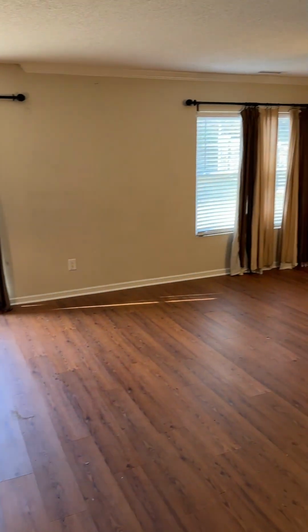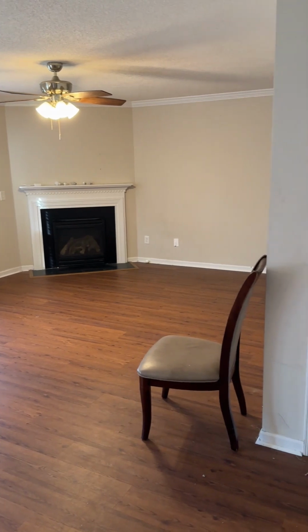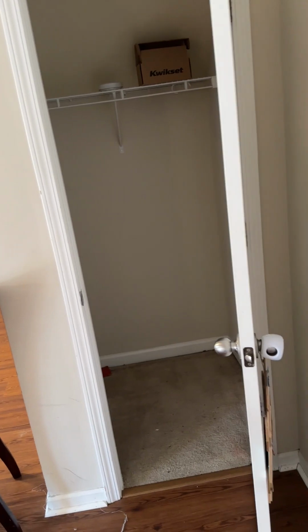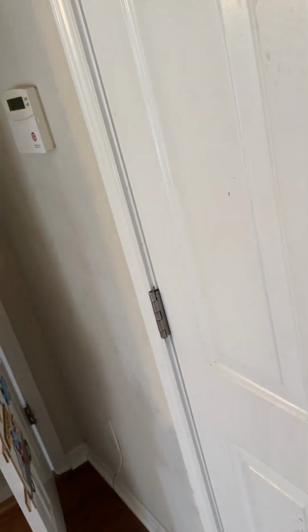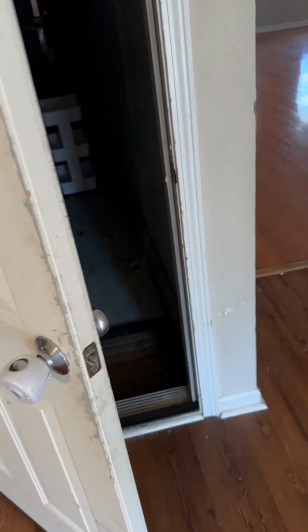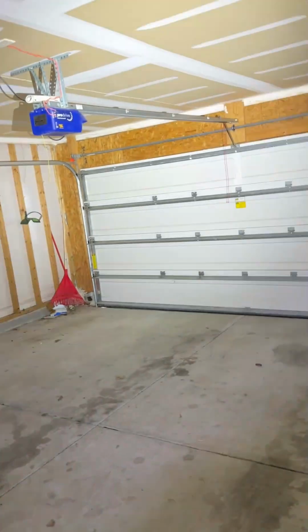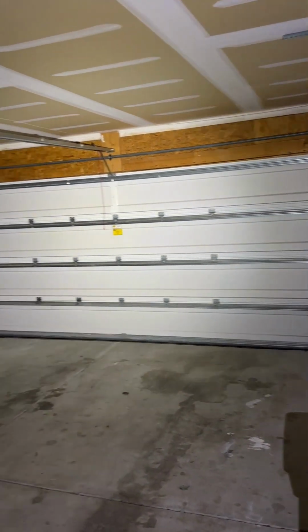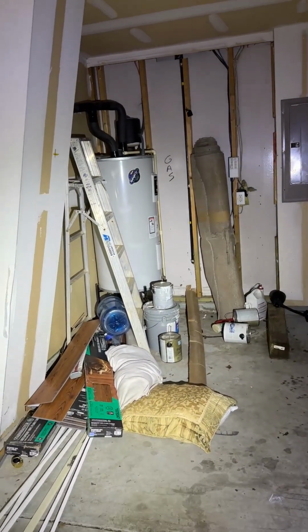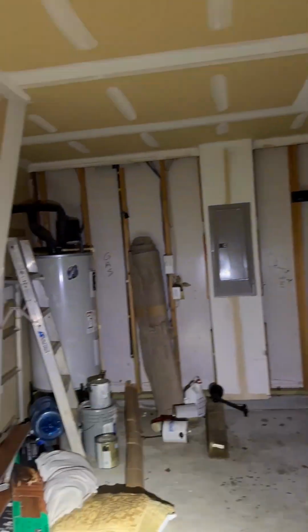We've got our living room, coat closet, and our garage. Door's got some wear on the garage door, some trim, but nothing extraordinary in here. They've left some debris, but don't see anything.